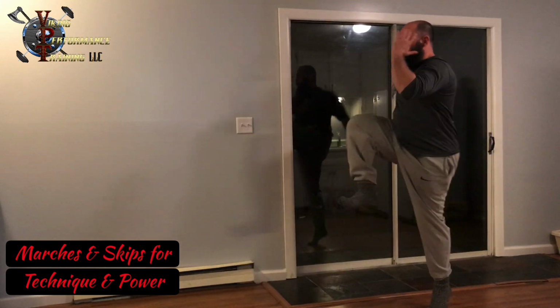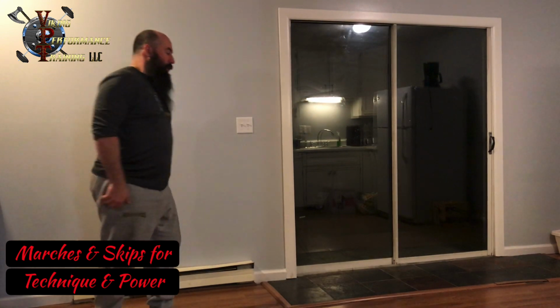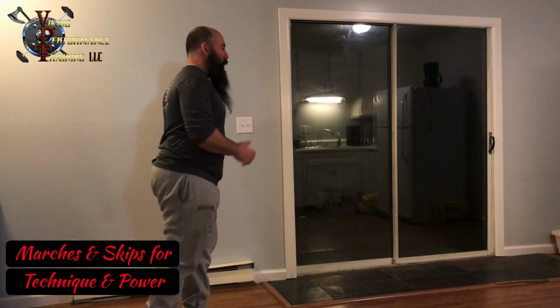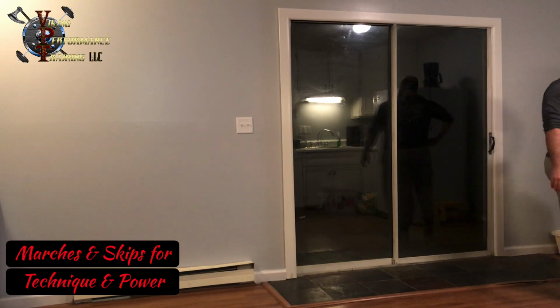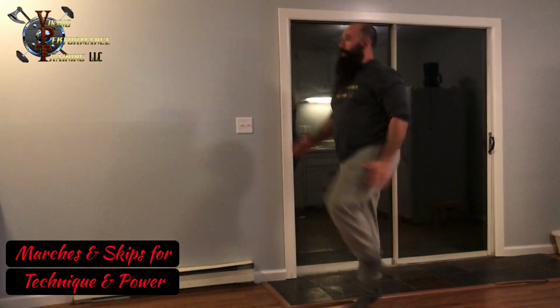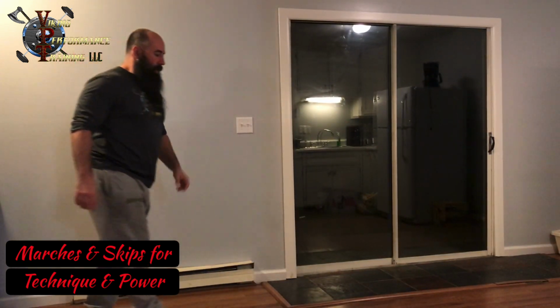Keep driving through the ball of the foot. Get those knees up. Notice the foot, the ankle, still at that same angle of having the toe pulled up. Once you get that, add that little bit of a skip. Make it quick. And then two more skips.